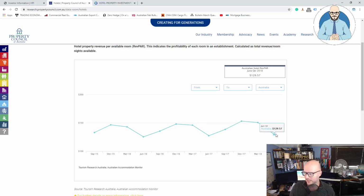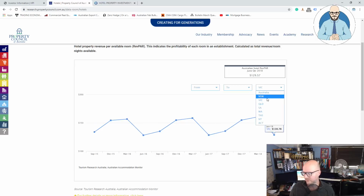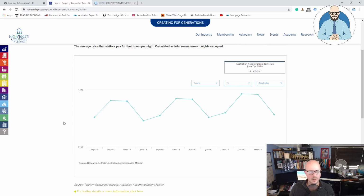So we're looking at 133 to 129. What's New South Wales doing? I mean, there you go. Peaking, getting close to 200. Victoria, averaging about 150. Queensland, we're between 150 and 100. So if we go down here, the hotel average daily rate. And you can see, again, to June, they need to get newer data from Tourism Research Australia, so there you go. So it's from $176 now to $178, so it hasn't really changed in the 3-year window that we're looking at.